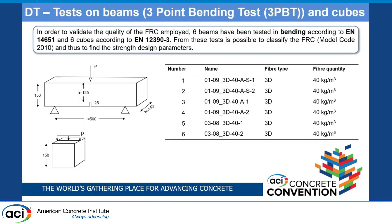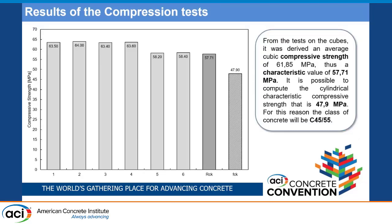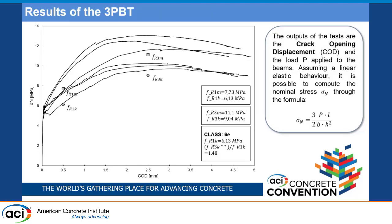Dealing with the destructive tests, we have tested 6 beams and 6 cubes in order to determine the bending strength and the compressive strength of a fiber-reinforced concrete with 40 kg per cubic meter. These are the results of the compressive strength, where we have seen very easily that the class of concrete is about C45/55.